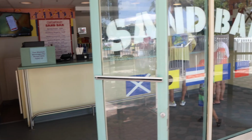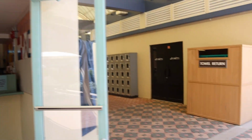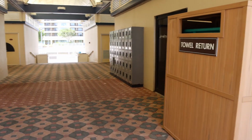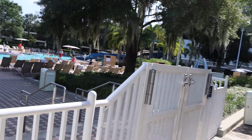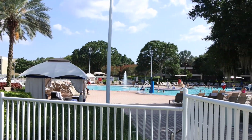Oh, wow, it's like a big bar. Okay. I like how it's like the flags and stuff inside as well. Got some lockers. You can go boating. Got some more seating out here. Okay, there's their main pool with a big water slide. It's a big blue water slide. This looks a lot like, if you've ever seen Disneyland Resort, this is exactly what it looks like.